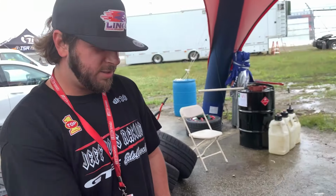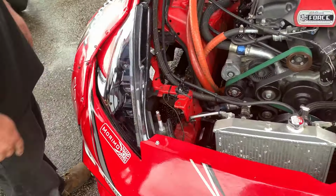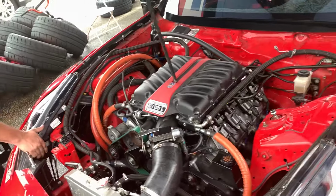Oh, hi. Just, you know, putting the front bumper back on, making it look good. Yeah. It's a headlight issue there. Yeah, that's what I'm trying to figure out. Sup, sup. Takes a little bit of punching and kicking.